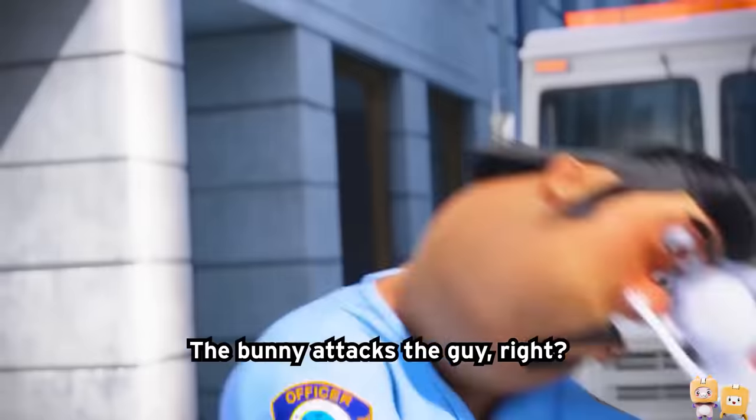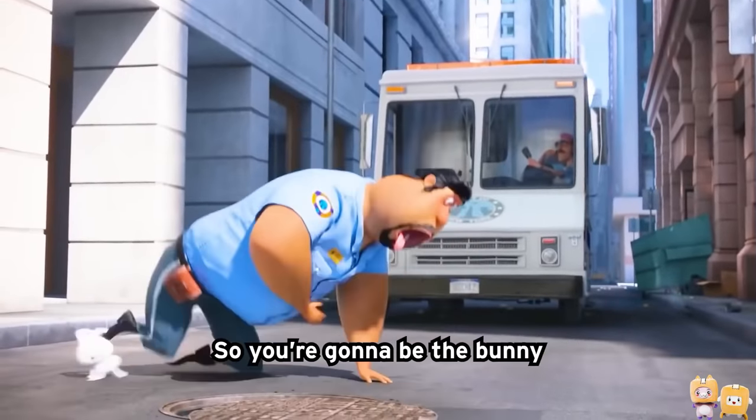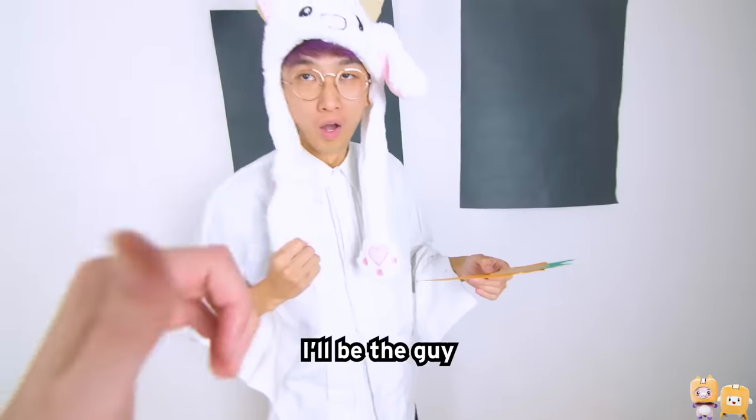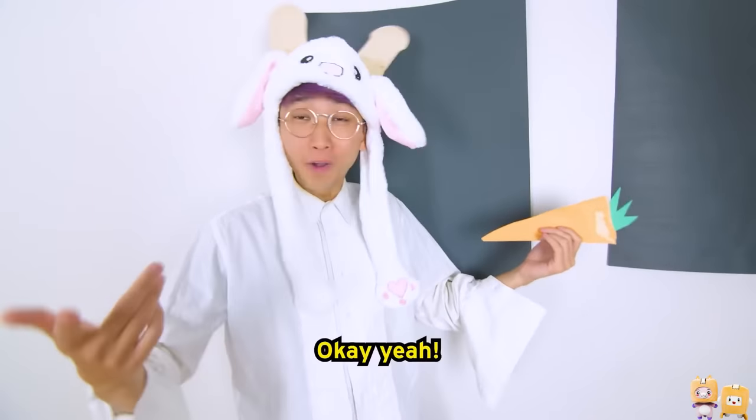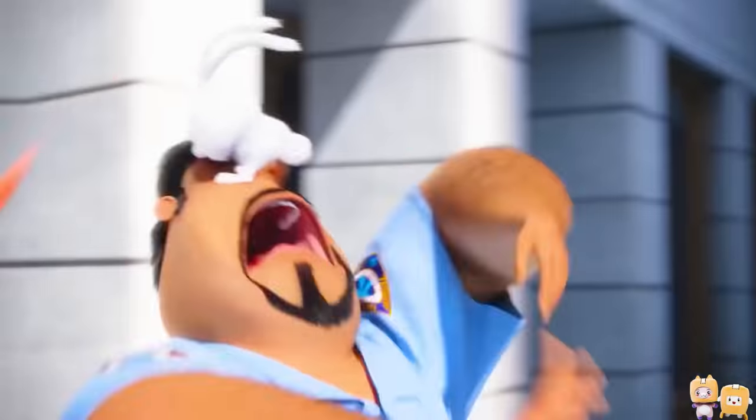Change us in this next shot. The bunny attacks the guy, right? So you're gonna be the bunny. I'll be the guy. Just attack me, but be like real gentle. Like, oh. I don't want to get hurt. Okay, yeah, let's go. Cool.